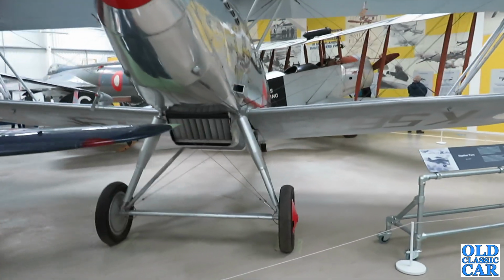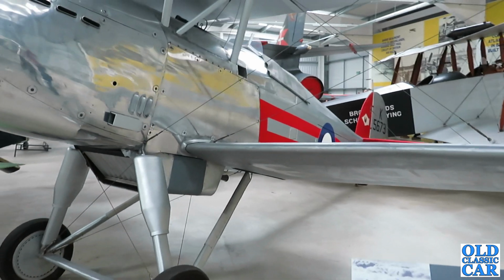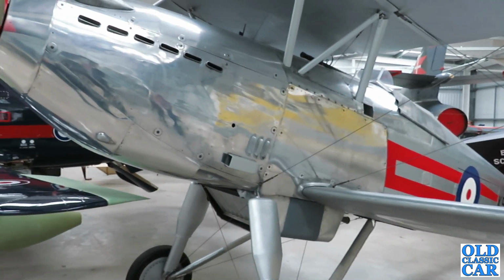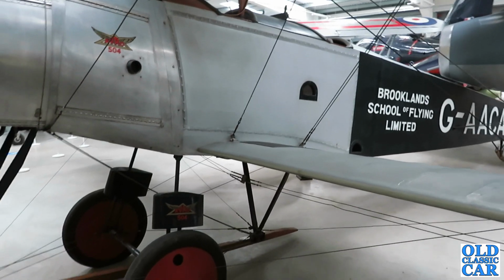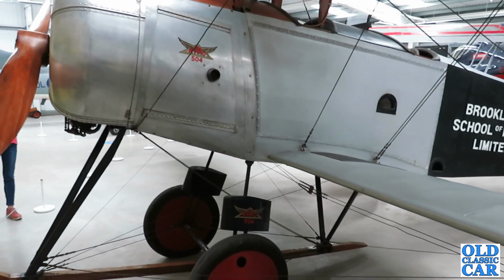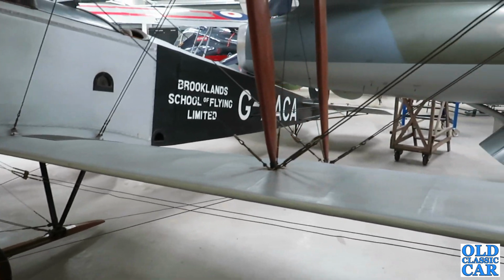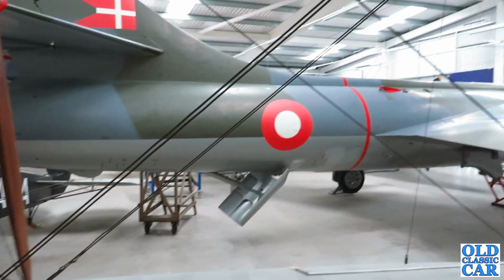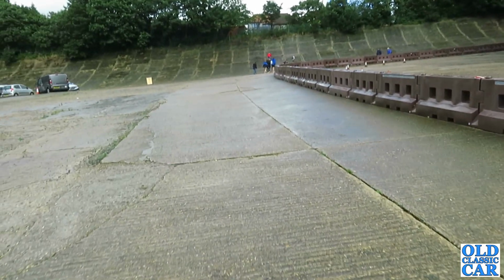And here we've got a Hawker Fury, used in the interwar years. This replica of a 504 was actually used in the film Aces High in 1976. There's the back end of the Hunter. Right, let's go and have a look at the banking.